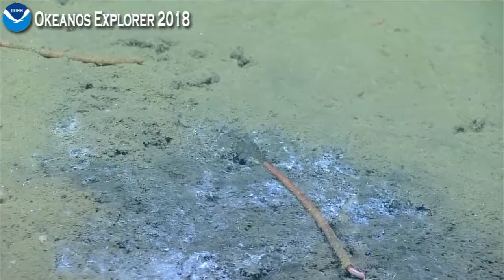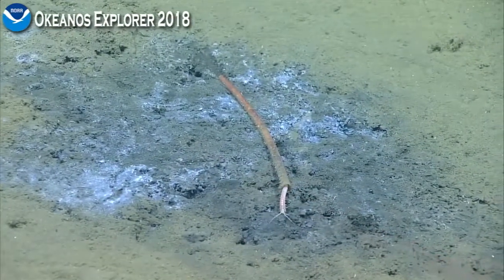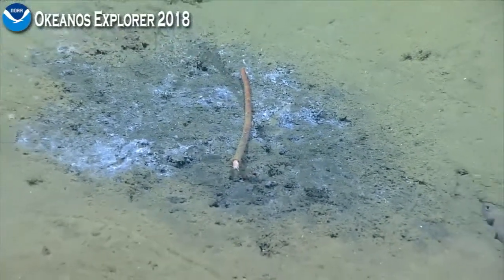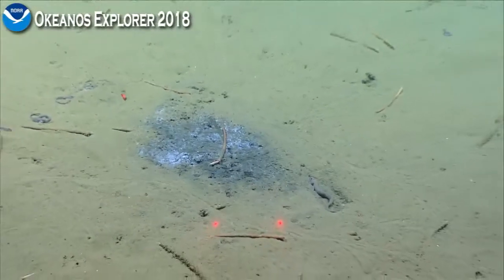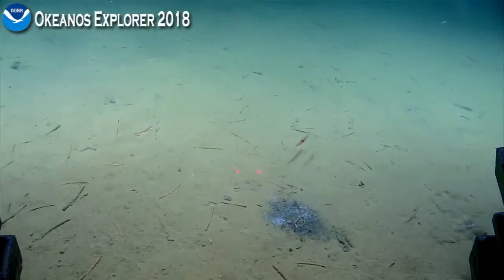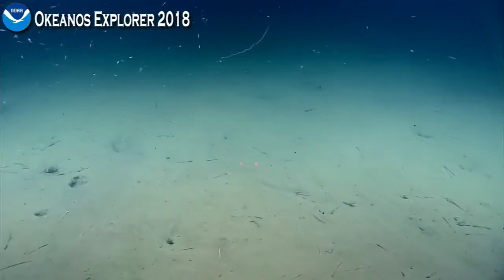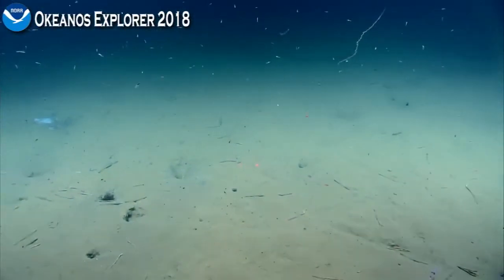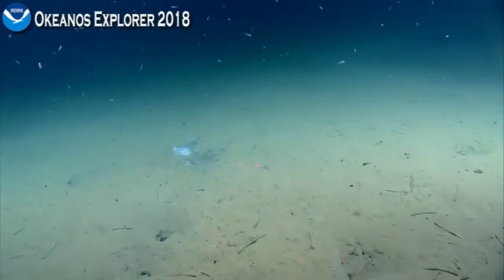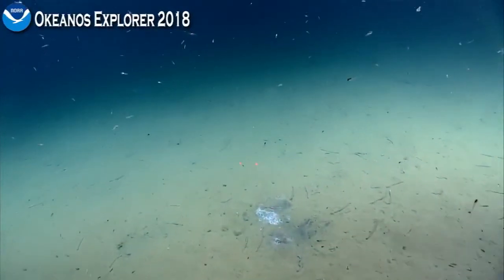But what we have seen is completely different dominating biota, including the fish. A few days ago, we saw brittle stars covering the surface. The next dive, we saw these pout eels, or eel pouts, excuse me. Today, we definitely are seeing the quill worms as the dominant invertebrate epifauna.